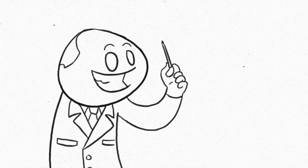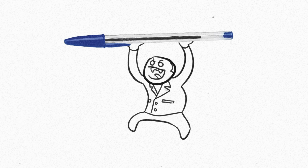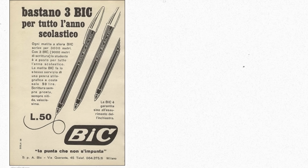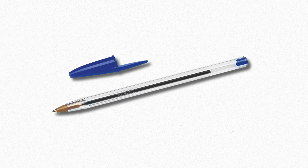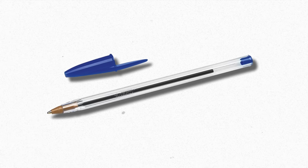With these improvements, his ballpoint pen neither leaked nor clogged, and in 1950, he presented the world with the Cristal, perhaps the greatest pen ever made. BIC Cristal was significantly cheaper and more reliable than the Biro brothers' designs. The Cristal has remained largely unchanged from its original 1950 release, so let's look at some of the things that make it so great.